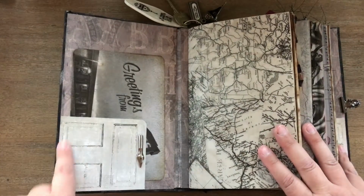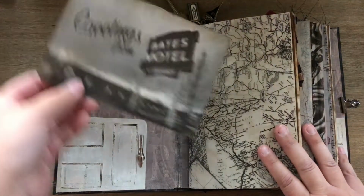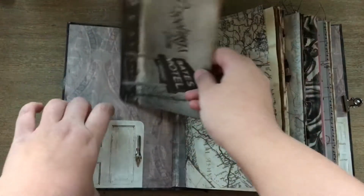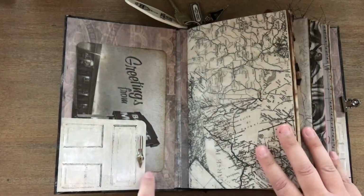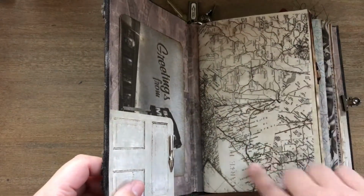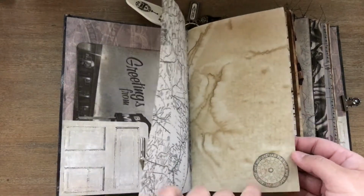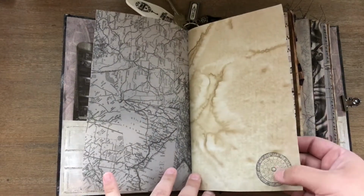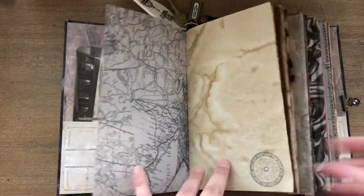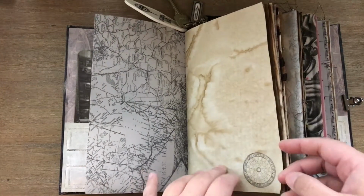In the front, I tried to find paper that was kind of motel-y, and these are just some doors, a little pocket, and then there's a postcard, just stamped in the back. I did also another little fountain pen there, because that's what she uses to sign in. Some maps, because in the beginning of the movie, she does a lot of driving. A little perpetual calendar. That's also from Nik The Booksmith, but if anybody's interested, I think I've said it before, it's this stamp here, and you can find it at Hobby Lobby clearance. That's where I found it.